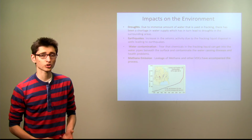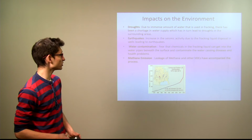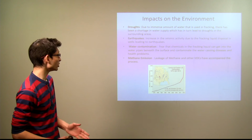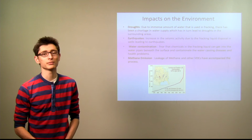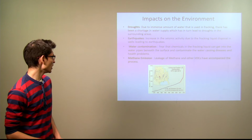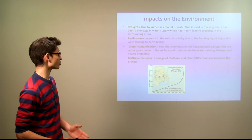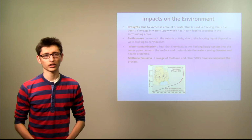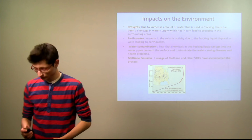Water contamination is also a huge deal because there's always this underlying fear that chemicals in the fracking liquid can get into the water pipes beneath the surface and cause diseases to the people who are consuming that water. Experiments have also shown that there's leakage of methane and other volatile organic compounds which has accompanied the process of fracking.